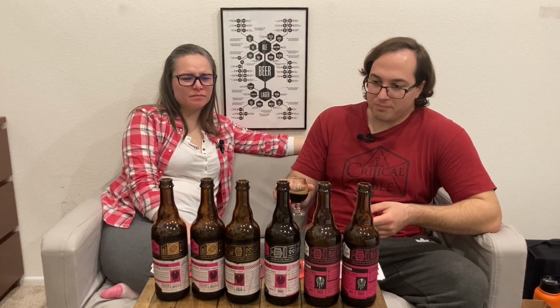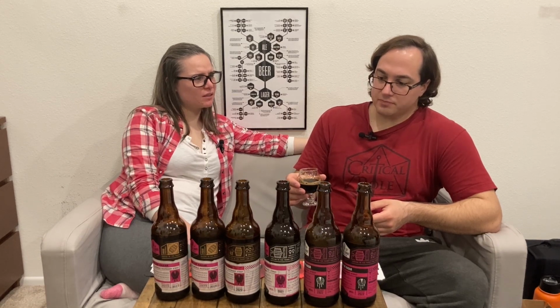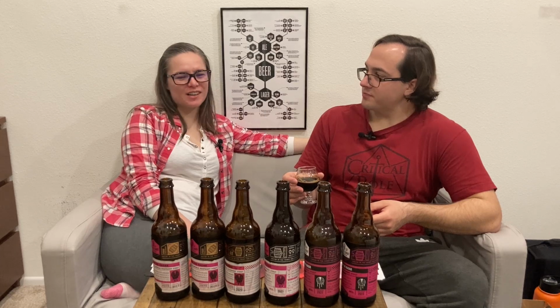Where's the raspberry? All chocolate. Yeah, it's gone. All the raspberry's gone. It is chocolatey. It's not leathery at all. It's the most chocolatey we've had so far. Yeah. I don't get any leathery like 2018. No raspberry like 2017. A little more alcohol though.